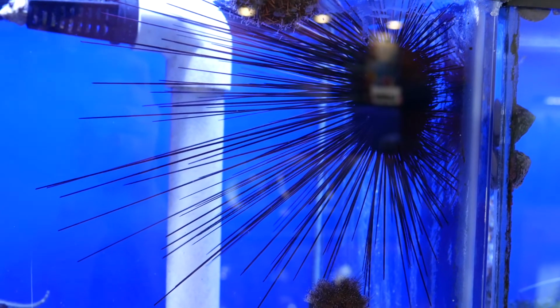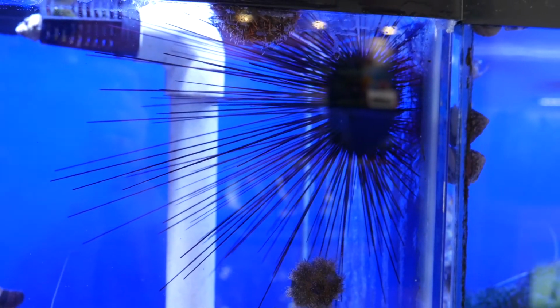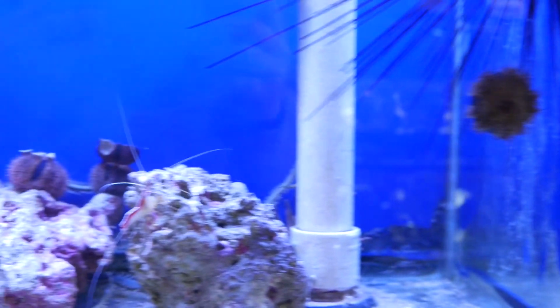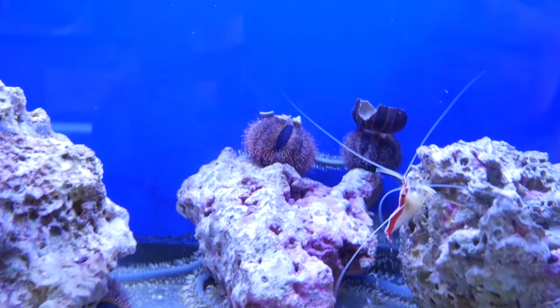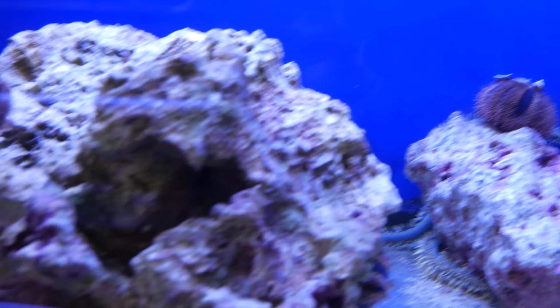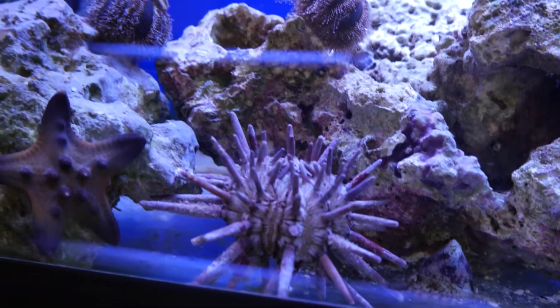Alrighty, last but most certainly not least, we have urchins. We have a few different kinds in here. You see the giant long-spined urchin. He's kind of a hard one to miss, but then we also have pincushion and tuxedo urchins as well. These are really awesome algae eaters. They absolutely destroy it. They're very surgical with their methods too. They cover the glass, they cover the rocks, they go all over the place.